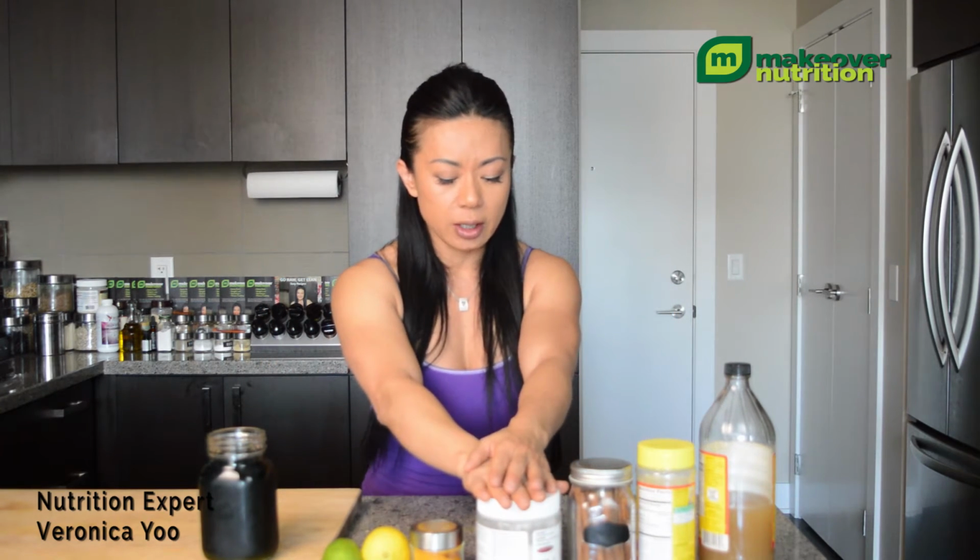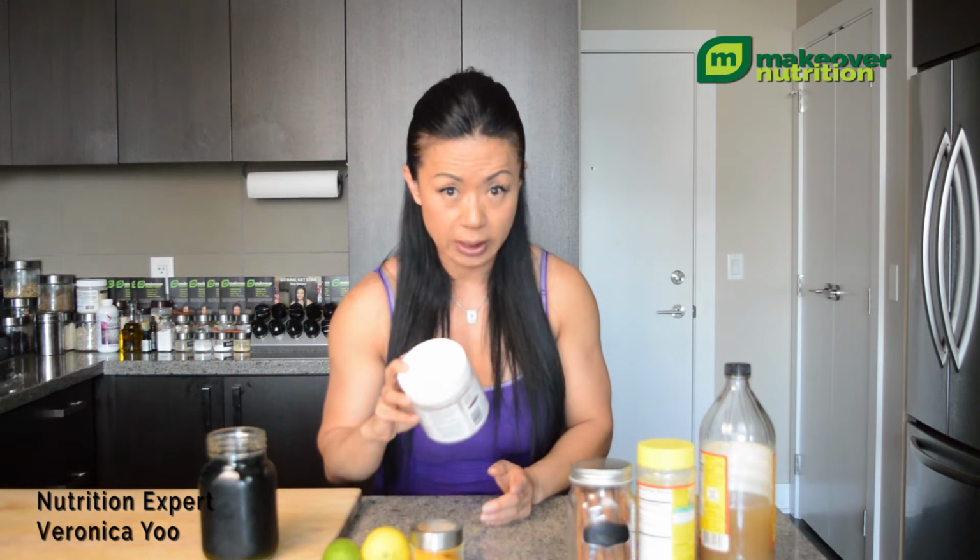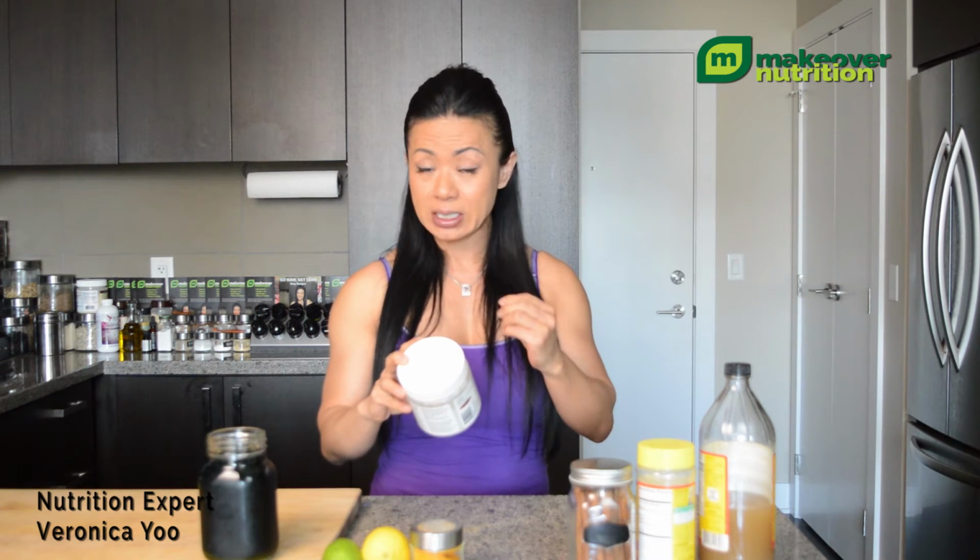And here, another one. I have coconut oil. You can use coconut butter as well. Coconut butter is excellent for baking anything because it has coconut flour inside. But if you're going to cook, use coconut oil, or you can use MCT oil. If you don't like the coconut flavor, use MCT oil.